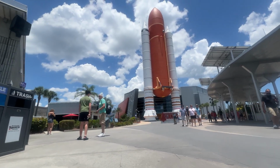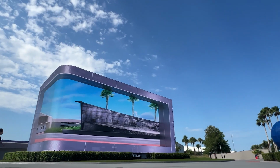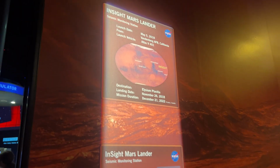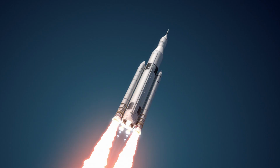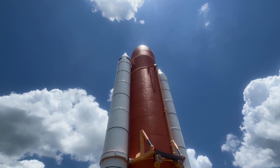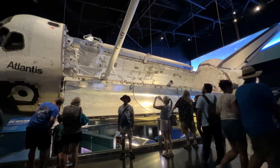And to be perfectly honest, Kennedy Space Center has to be one of my new favorite places to visit. The center doesn't look like it has a lot of things, but inside a lot of these buildings, there were so many things to do. We got to learn a lot more about Mars. We got to learn a lot more about the Artemis space missions that are happening here in a few years. We went back and got to revisit what the Atlantis space shuttle did and the space shuttle program. This place is absolutely phenomenal.